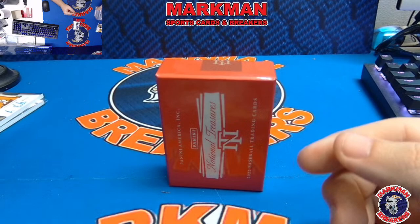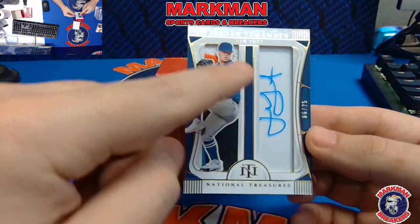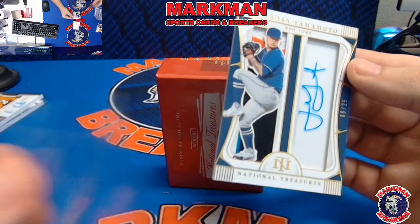Next up, we have Jordan Yamamoto. Not an RPA, but a patch auto to 25. I love those designs where they got the little player and then the jersey is all the way behind them. With the acetate auto, it just looks really clean. Jordan Yamamoto for the Mets.